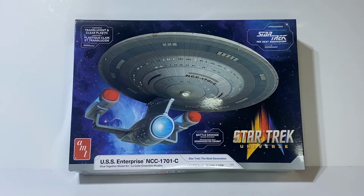And it's a pretty good size for those ships. It ends up being a pretty good size on a shelf. Now, this ship is pretty unique because it's really from a single episode. It didn't have a series. It didn't get a movie like the Enterprise B did, at least.